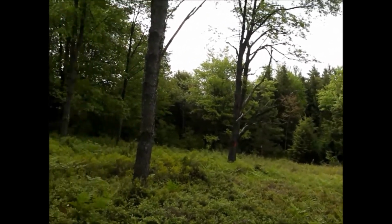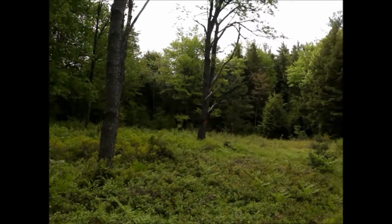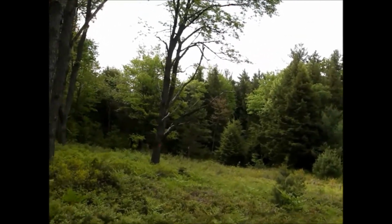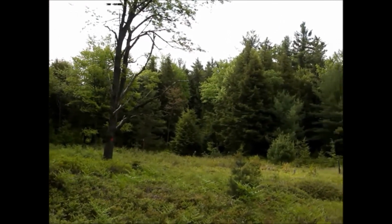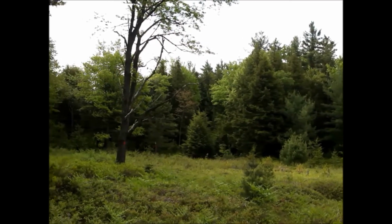I'm about a half mile into this hike. I really don't know where I'm going. I have a map, I have a GPS. Crossed a couple roads with signs that said Parker Dam is like 8 miles away. So, I mean, I know where I'm at, but I don't know where I'm at.